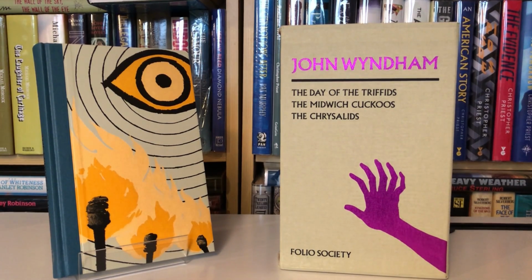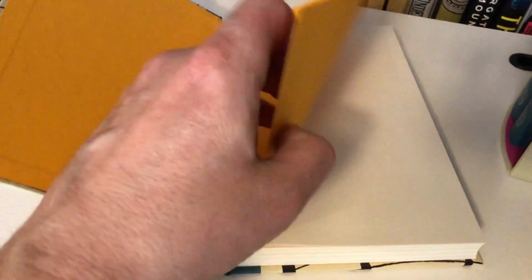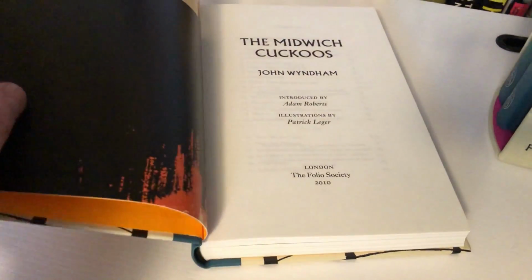So Adam's introductions are really fascinating. I don't essentially agree with all his points, but they're absolutely marvellous. So if you're ever thinking of buying these, and you're a Wyndham fan, buy them for those alone and for the readability. We're just going to go handheld a moment here, so apologies for any shake, because you do this with one hand, it's quite difficult. And yeah, you've got nice plain end papers there, and as I say, really nice paper.